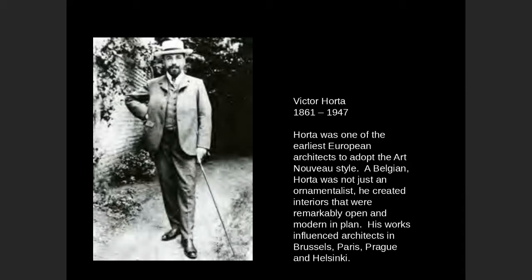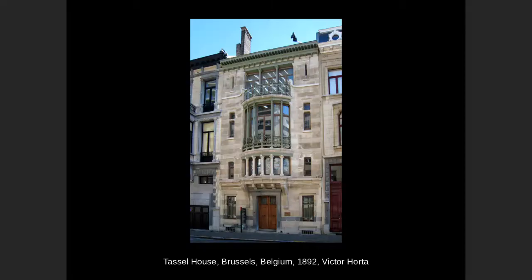And people were starting to say, hey, it's time, we live differently, we've gone through the Industrial Revolution, it's time to have a new kind of architecture. And so people like Horta really looked at how that new way of living could be reflected in architecture. And hopefully that'll become clear as I show you some of these examples.